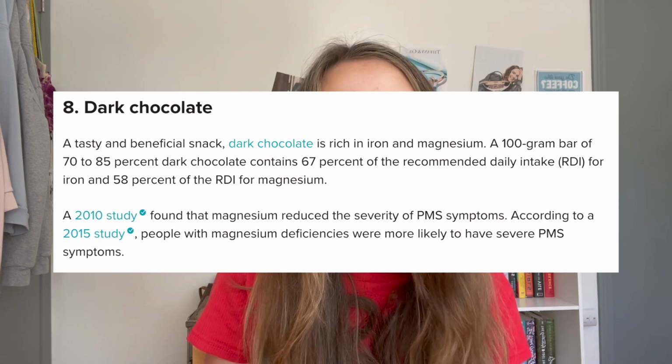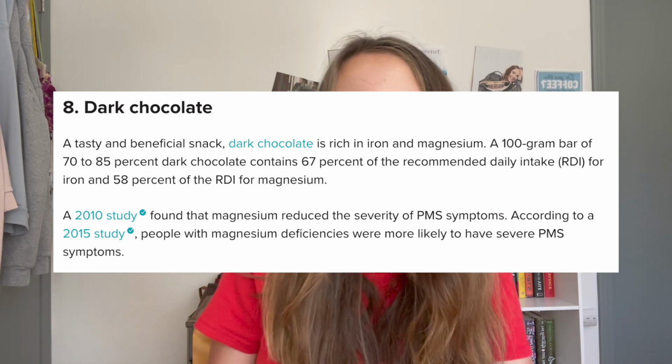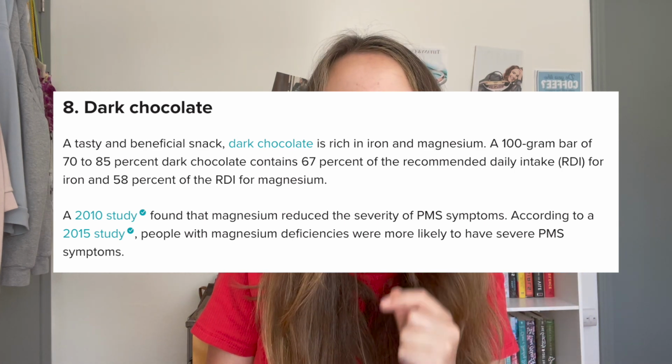A 2010 study found that magnesium reduced the severity of PMS and period symptoms, and according to a 2015 study, people with magnesium deficiencies were more likely to have severe PMS symptoms. So literally, if someone's trying to tell you not to eat chocolate because it's unhealthy when you're on your period, literally show them this video, literally show them the article.